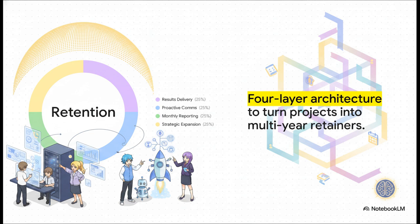This expansion phase is where pricing psychology really kicks in. You don't just arbitrarily raise your rates. You increase your retainer by pitching new AI solutions that have only become apparent after solving their initial bottlenecks. This framework right here is what turns one-time projects into multi-year retainers.